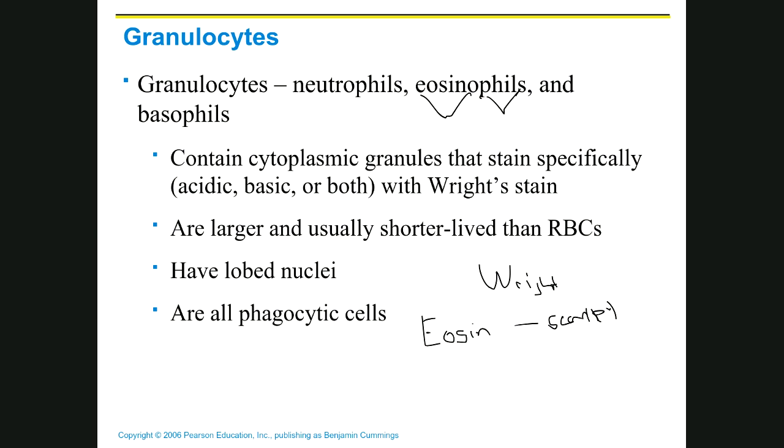The other stain he used was called basic blue. Sometimes it's called methylene blue. But look at the name of it, basic blue. So it's blue. Dark blue, almost black sometimes. And so some of these granules love this dark blue and they'll absorb it. And so we call those basophils. He put both of these stains together in one bottle.